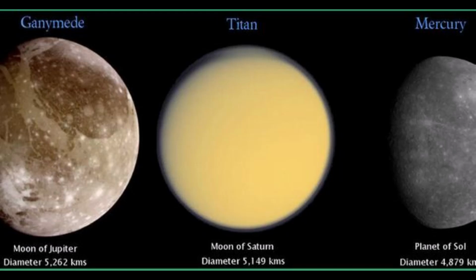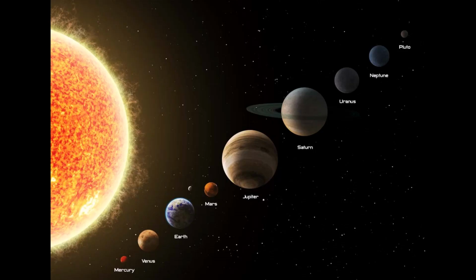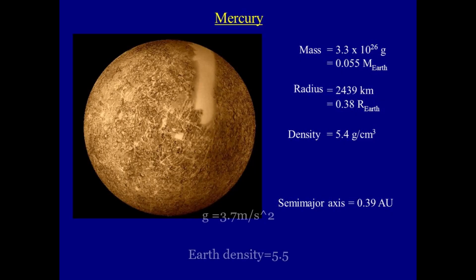Now, talking about its size, a moon of Jupiter named Ganymede is bigger than it. It is the smallest planet in our solar system. It has a radius of about 2439 km. Moreover, it has an acceleration due to gravity of 3.7 meters per second squared. But here comes the trump card.